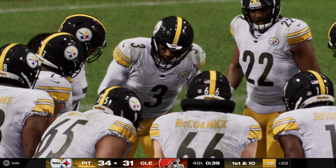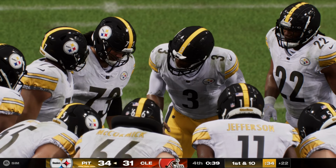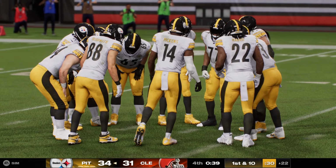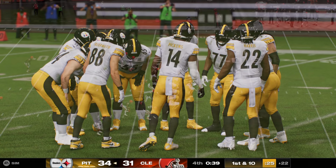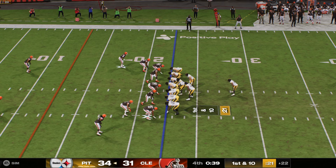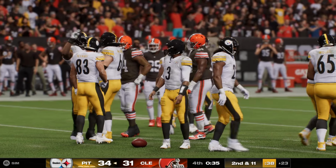And what a stop by this defense. They know the opposing offense has to go for it right now. There's not enough time for them to get the ball back and get another crack at it. They're trying to get in field goal range, and what a 4th down stop to all but end this game. Victory formation here as he's down to a knee.